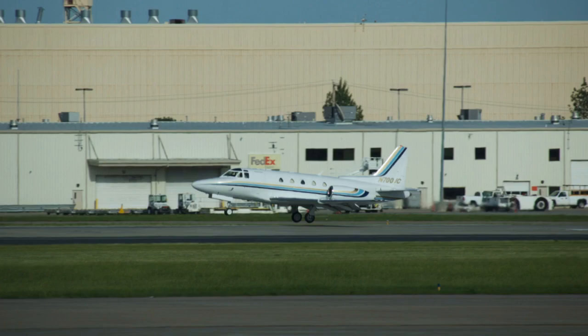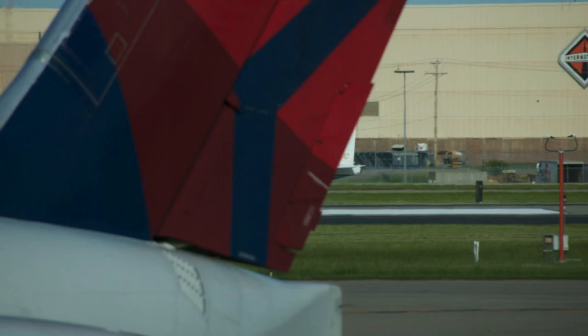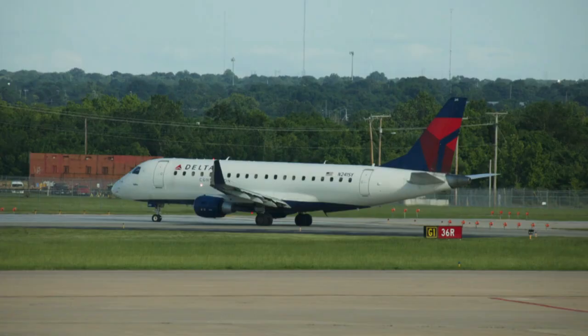So this guy was arriving in right here. This is actually based here in Tulsa. The owner is Oxley John C., Trustee, so that is actually based here. Really cool aircraft right here, and I didn't know this was based here. It probably doesn't fly that much because I haven't seen it on the radar or anything, but I could do a better job of looking at all of them. But that was a really cool catch right there, to say the least.